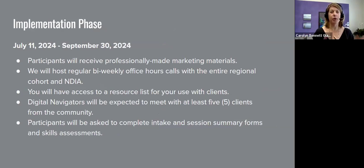And during that time, we're going to provide you with marketing materials. We hold bi-weekly office hours, and that's with all of the cohort, everybody who's under contract for the summer, as well as anybody from the previous cohorts that might want to join us. You will have that resource list that we just talked about. You will be expected to meet with at least 5 clients during that time. And when you meet with a client, you'll start with an intake form, and then you'll end with a session summary. And you have the option to also do a skill assessment with that client to find out if they have bigger goals than maybe just a one-off question.